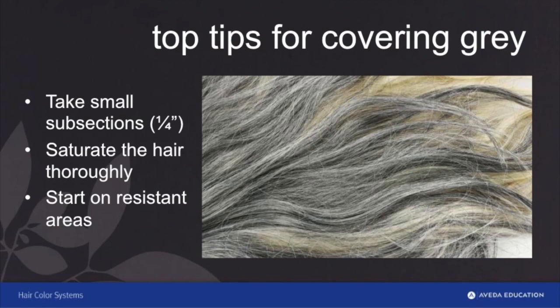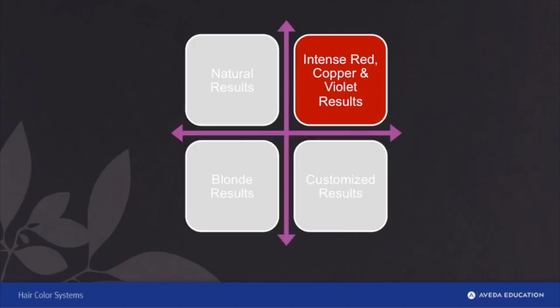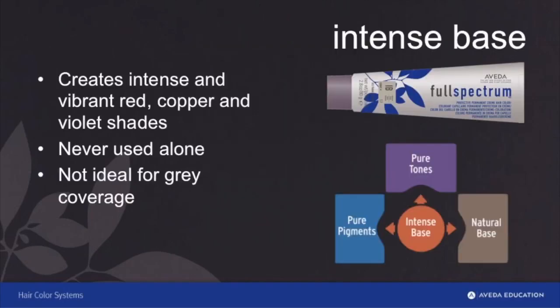Let's talk about the second result that we can achieve with permanent hair color, and that is intense results. Intense base is a clear, colorless base that gives us intense reds, coppers, and violets. Because it's clear, it's not designed to be used alone, and it's not ideal for gray coverage.